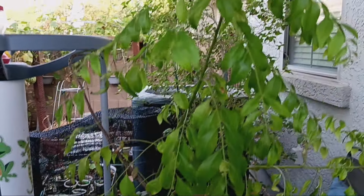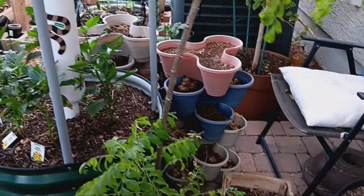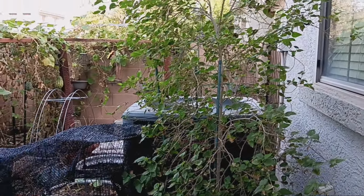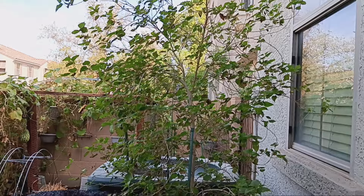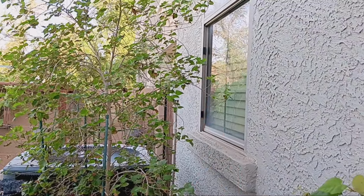We have also the curry tree right here, which is loving life. It went through some stuff. So I need to cut off this branch right here, which I'm gonna show you guys what I'm gonna do with, because I have another curry tree in the house. And then we have our dwarf mulberry that doesn't look like a dwarf because it's giant, but it does grow dwarf fruit. But it's beautiful and it keeps a lot of the sun out of this window.